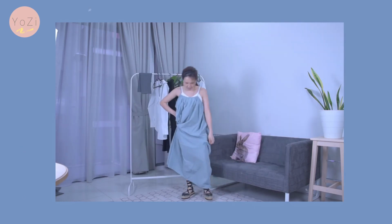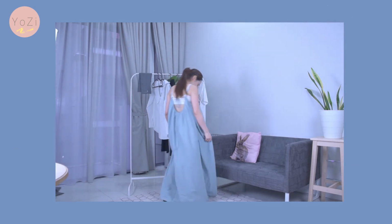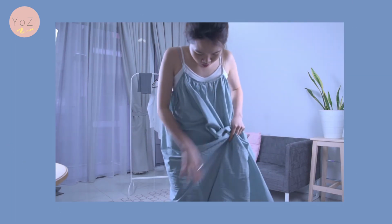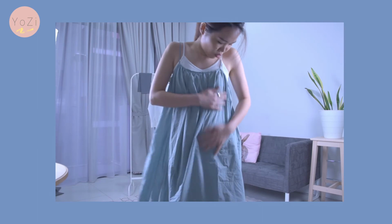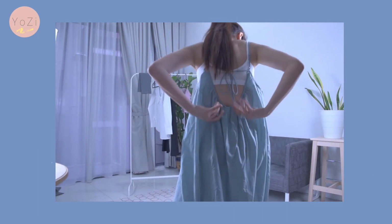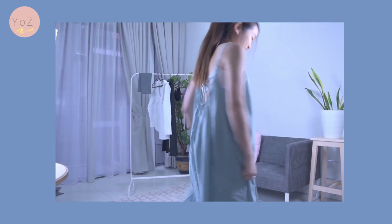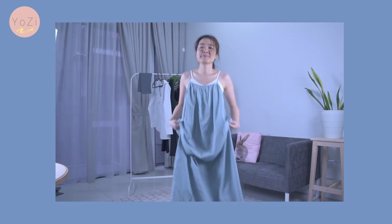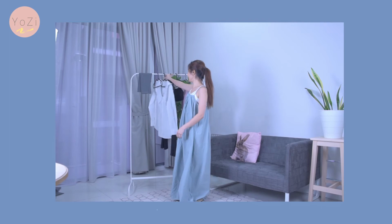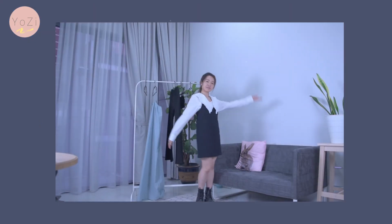But personally, I think for my height, this dress is still a little bit too long. I might have accidentally stepped on it a few times during this video, despite the fact that I'm already wearing platform sandals. So that's a problem that we need to fix in the future. The design of the dress from the back is very beautiful. That's why I bought this dress in the first place. It's just the length is a little too long for my height, so we might have to do something about that.